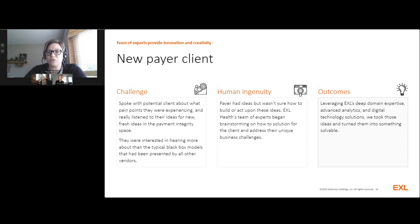And in listening to the client's specific experience, we gathered the team to brainstorm on how we could apply a solution. And through our team of experts in the field, along with data technology, we worked together with the client to solve for their ask.